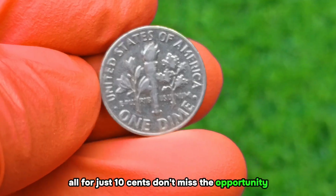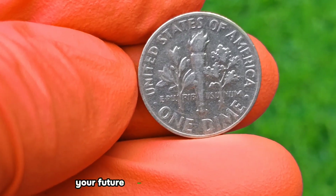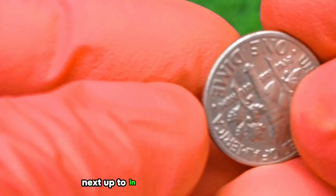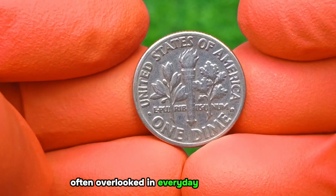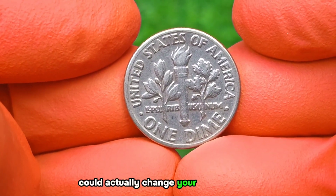Don't miss the opportunity. Check your dimes. Your future might be hiding in your pocket. Next up, the 1983 D Roosevelt dime, often overlooked in everyday pocket change, could actually change your life overnight.